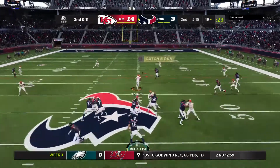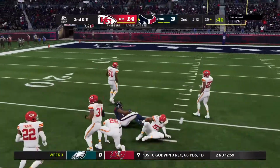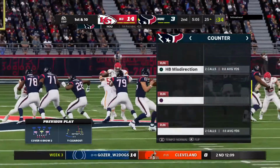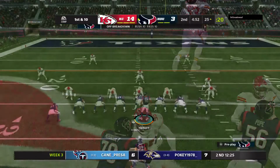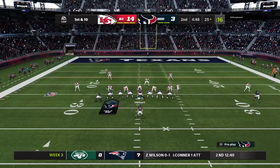On 2nd and 11 now. Herbert, and that's complete. It's the tight end Daniels. And he'll be brought down with a 1st down as the tackle's made at the Chiefs' 25-yard line. When you get a big tight end like this, sometimes it takes more than one man to bring him down. Oftentimes, your best bet, just jump on and hold on and wait for your teammates to arrive to help get him on the ground.